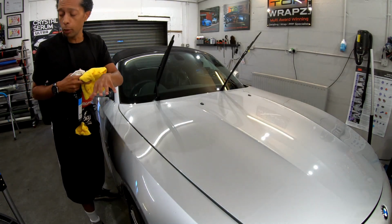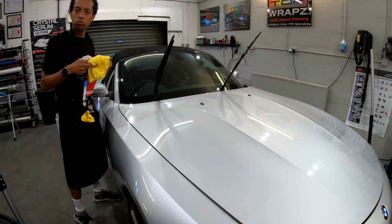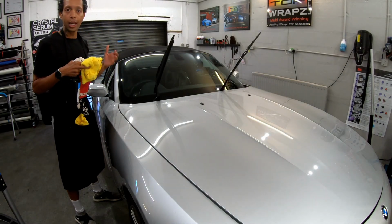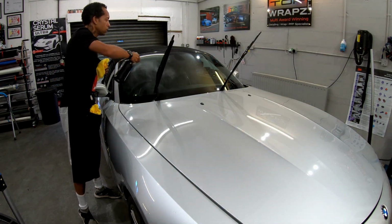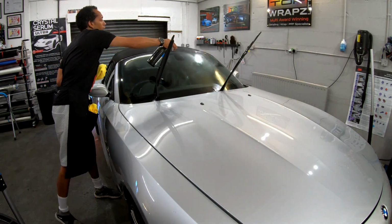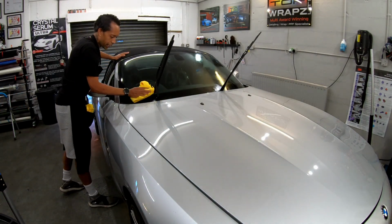What I'll probably do is go back again with the squeegee and just get it off, have another go at it, get it perfect, okay? So, let's go. Probably a bit more than what I need, but overkill is definitely the name of the game.